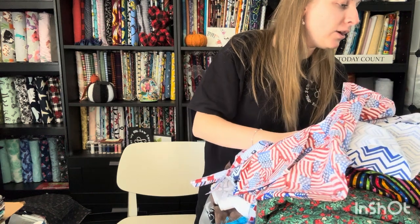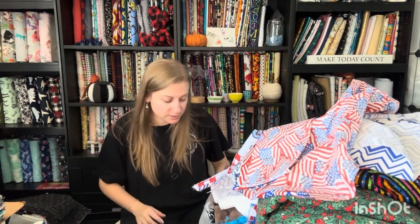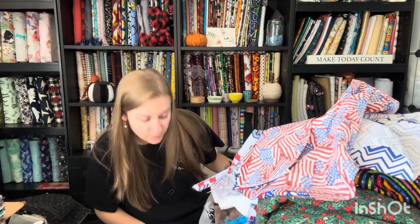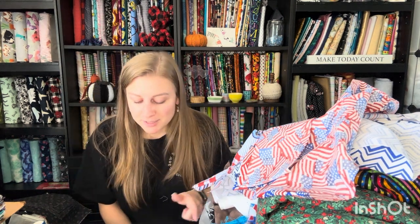That was a really good haul. Some of the pieces are a little small. It's going to be a little tricky to use them, but I will use them. Or I will donate them back and somebody else can use them.